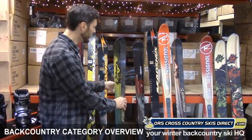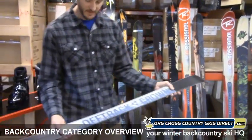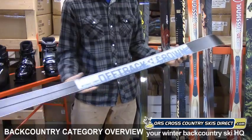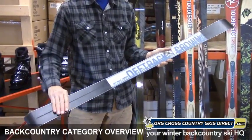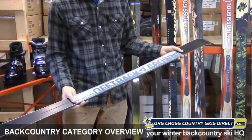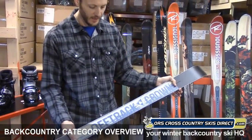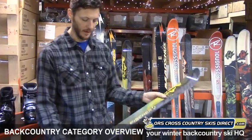Real briefly, a couple of features with Fischer. They place their waxless pattern, they sort of inlay it. So the glide section of the base of the ski is a sintered base material, high quality, so you can still put a hot wax on if you want the most glide you're going to get. You don't need to though. And also, because it's inlaid, they can put the pattern along the ski so that it optimizes grip and glide. So that's a nice feature with the Fischer design.